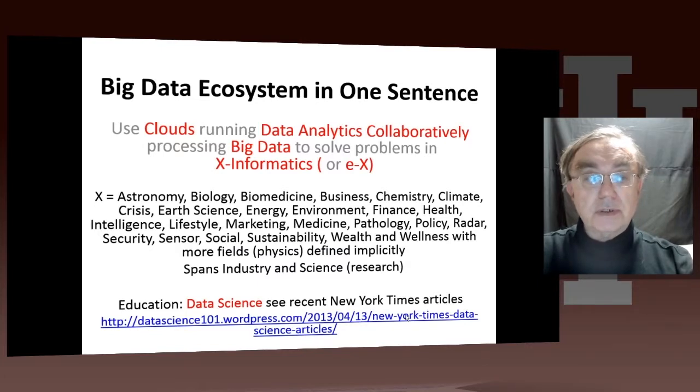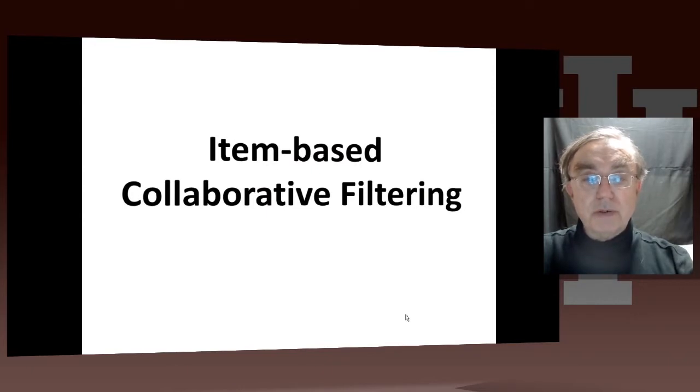We are, of course, using clouds. We're running recommender systems collaboratively. We're processing big data, and we're solving problems in lifestyle informatics with our usual collage.